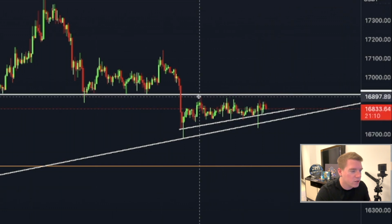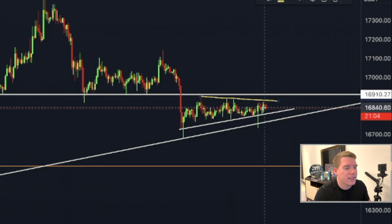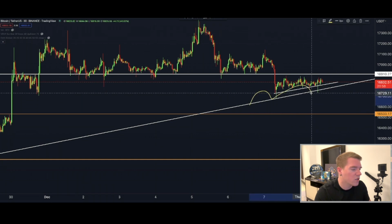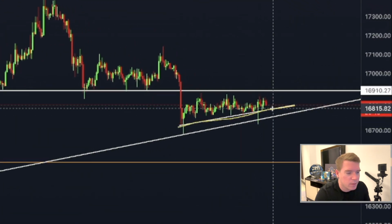Let me get the circuits away. Here there is a downwards trend of lower highs. On the downside, we have this upward sloping support line. We touched it now twice. And we have another support line where the price is actually sitting right now, also an upward sloping line, and that is a moving target.